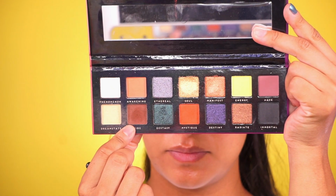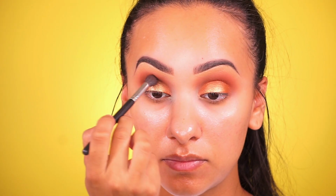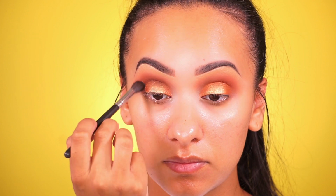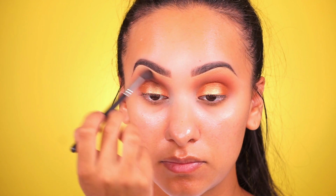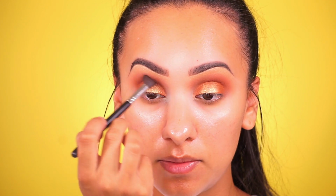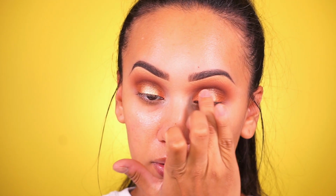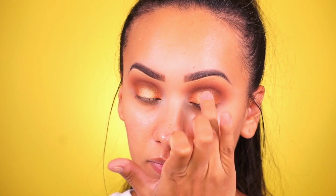Now to deepen and further define my crease, going in with a darker shade on the tapered blending brush and applying that only in the crease. Whatever is left on the brush, I'm just going to slightly blend up. For a little bit more contrast, I'm using my finger and picking up that white gold shade and putting that directly to the inner third of the eye.